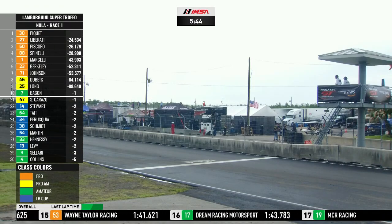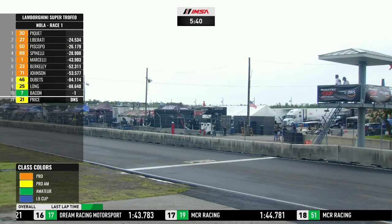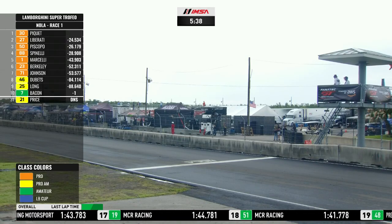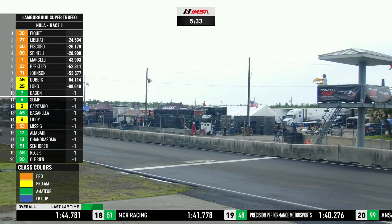That was Nelson Piquet Jr. crossing the line there. 137.89 last time, and that's actually his fastest lap of the race, in actual fact. Not sure why he did that. By a long shot, he was getting bored.